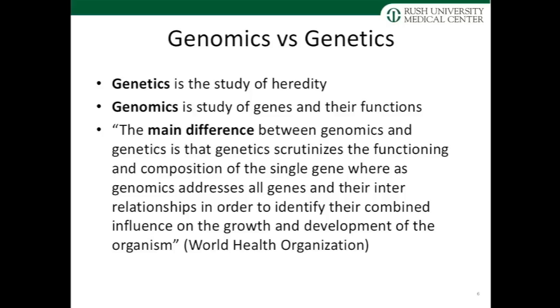So genomics and genetics, sometimes people think that they are the same thing. They're similar, but not exactly the same. Genetics is the study of heredity or one single gene, whereas genomics is the study of multiple genes and their functions. So most of the tests we'll talk about today, they're looking at panels of genes.